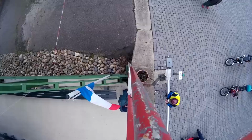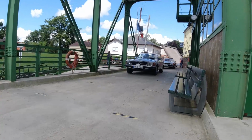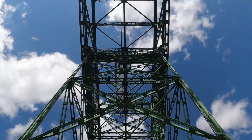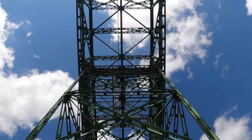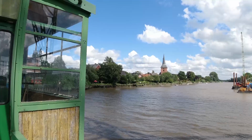For more information about these transporter bridges, you can take a walk on the Hemmoor side of the river and visit our ferry information center. There is even a new book about the transporter bridge's history that we can recommend to you. Attention, it is in German. And if you want to keep the Schwebefähre and its fascinating history alive, why not make a small donation?